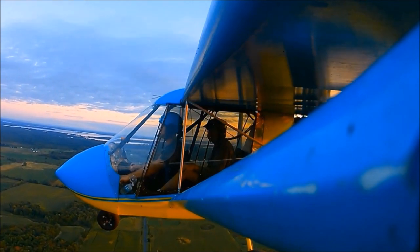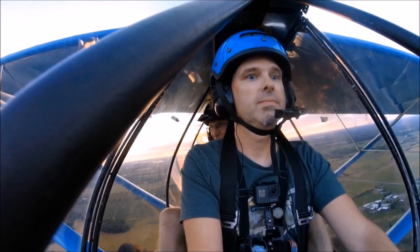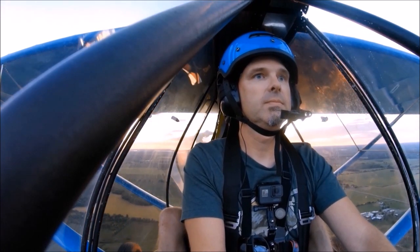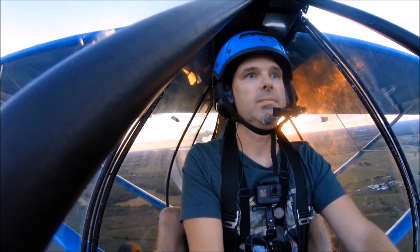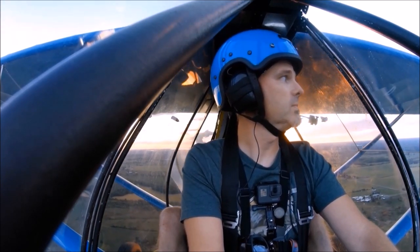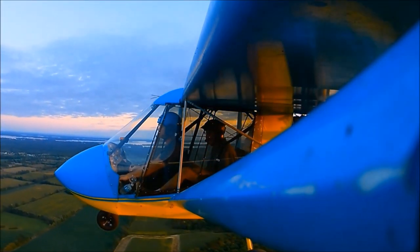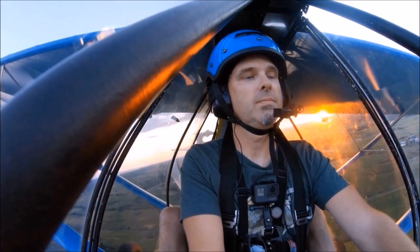Traffic, Alpha Charlie Victor, Technam P92 on amphibs, 5 miles northeast of the airfield. We'll be coming in for a landing on runway 36, Alpha Charlie Victor. Okay, turn final here. Turn final. Left turn. Left turn. Gananoque traffic, Romeo India turning final 3-6, full stop, Gananoque.